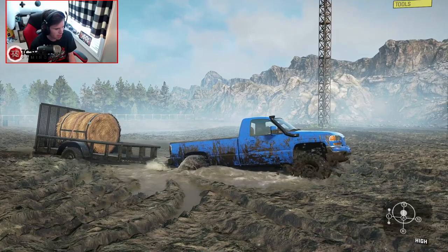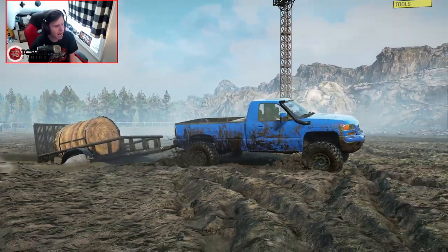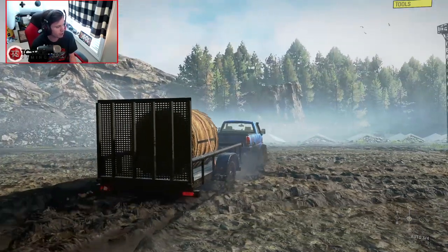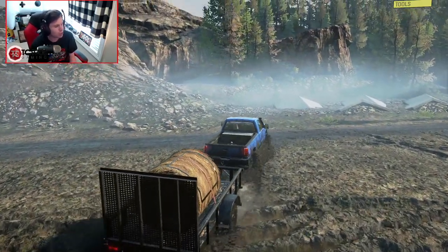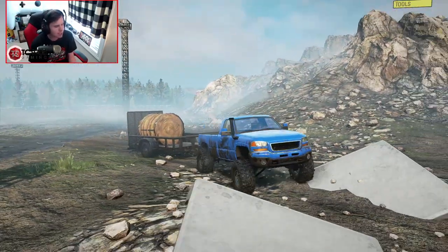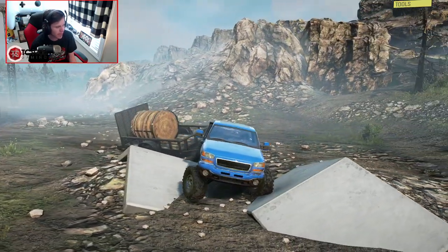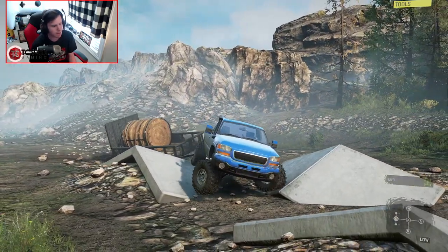Come on, come on, come on. Oh no, no, no, no. Well, if you're in the shallow mud and you throw it in high with a little bit of weight on the trailer behind it, you will start to sink. I mean, that's not surprising. It's not surprising, and it's honestly not bad, because again, it keeps it within those bounds of game balance and realism that I know a lot of people are looking for.